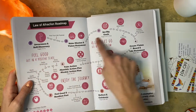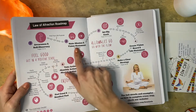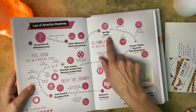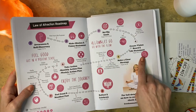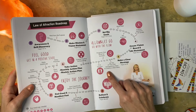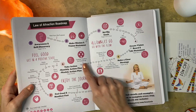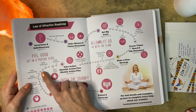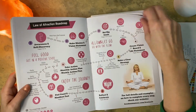So you get all of this and guided through awareness and self-discovery, make mission and vision statement, set big goals, mind mapping, creating harmony on all levels, setting priorities, creating your vision board and life statement, making a clear strategy, let go of your old unsupportive story and create a new story, finding mentors, creating positive surroundings, and then we get over to daily priorities. So definitely a lot included in this planner.